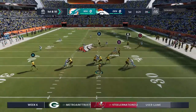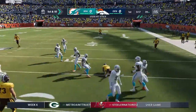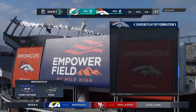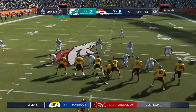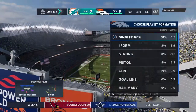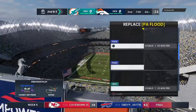Block now to throw. And he's going to have the hook up to Sutton. And he'll get up near the 45. They'll spot it at the 44. 5 yards on the catch there. Brings up 2nd and 5. No score after 1 on EA Sports. That's the end of the first quarter with no score.